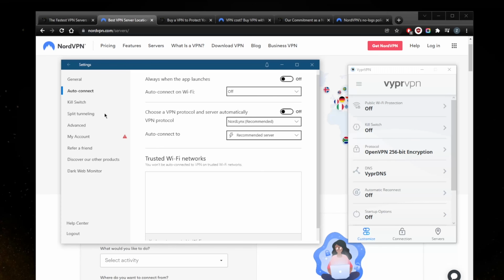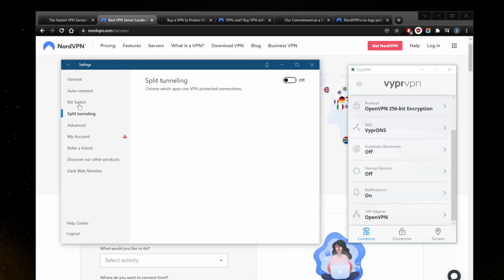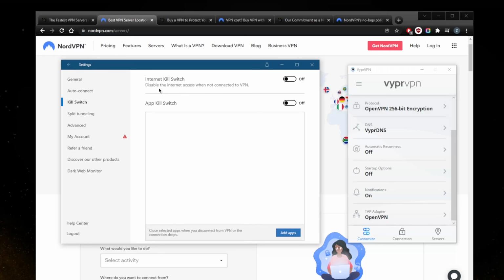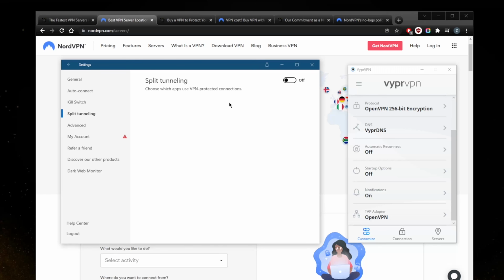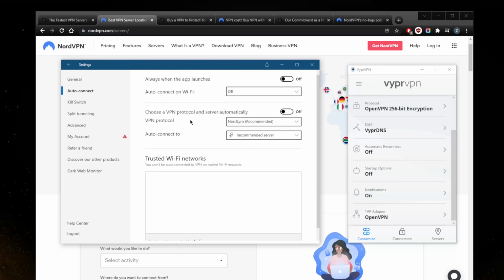You also have custom DNS with NordVPN. The only difference is that with VyprVPN, you will get split tunneling and an app kill switch. Not only do you get a conventional kill switch, but also the app kill switch, which will close selected apps when you disconnect from the VPN or the connection drops unexpectedly, and split tunneling, which will let you select which applications are routed through the VPN and which are not. It's going to be very helpful for a lot of people.